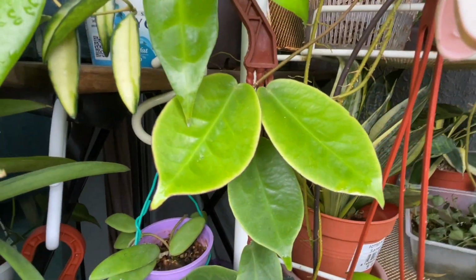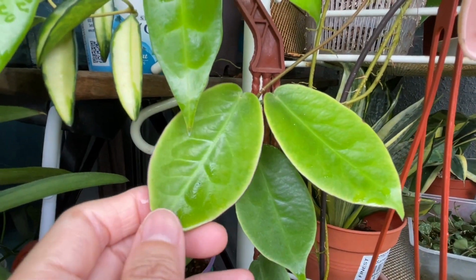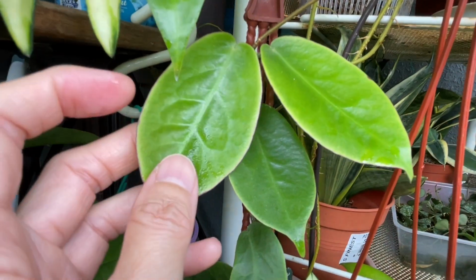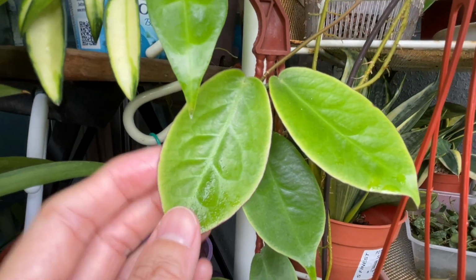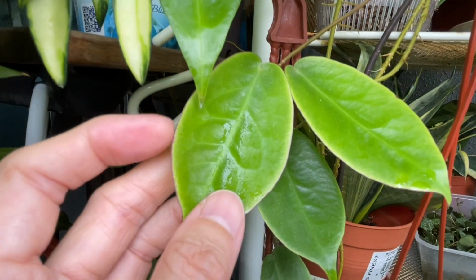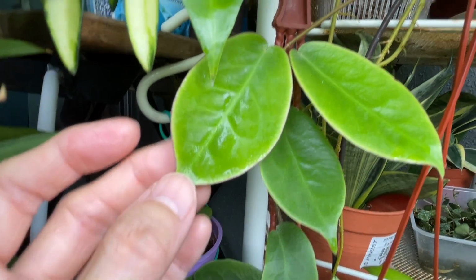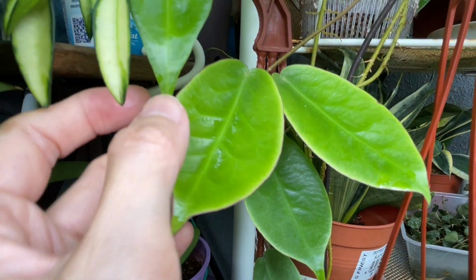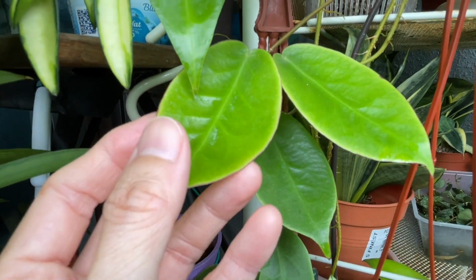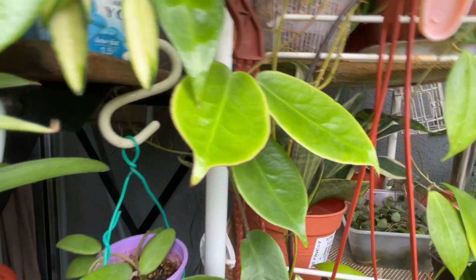So the leaves are not exactly very special, I guess. I mean, there's no splash, or it's not variegated or anything, but it's also very beautiful, I feel, because you can see that there's very deep veining, though the leaves have no splash, and it feels a little bit furry at the back. So the back is actually a little bit furry.